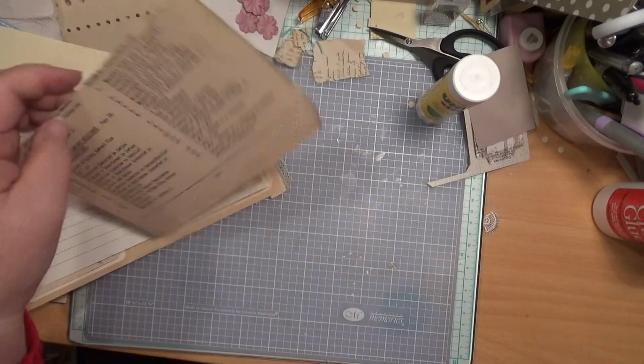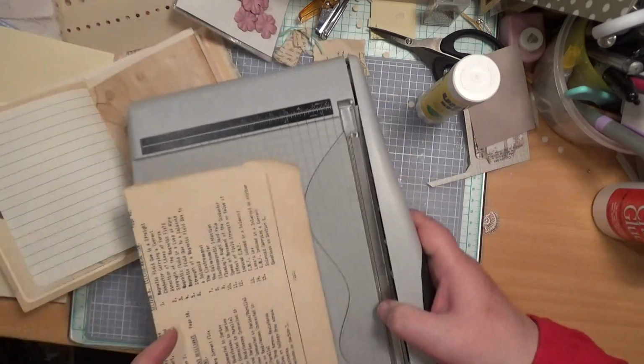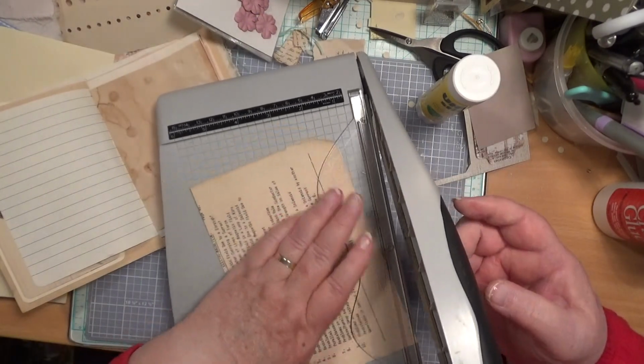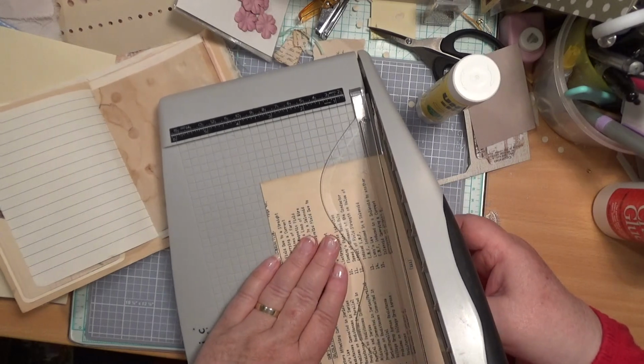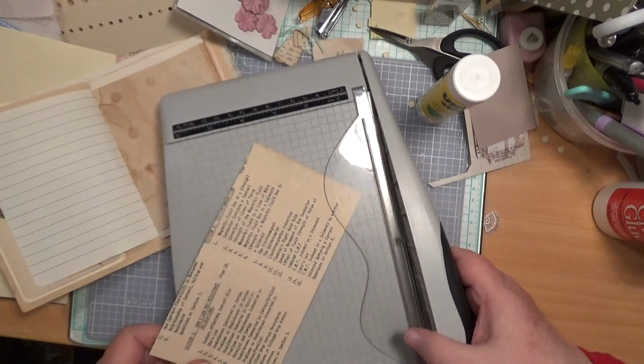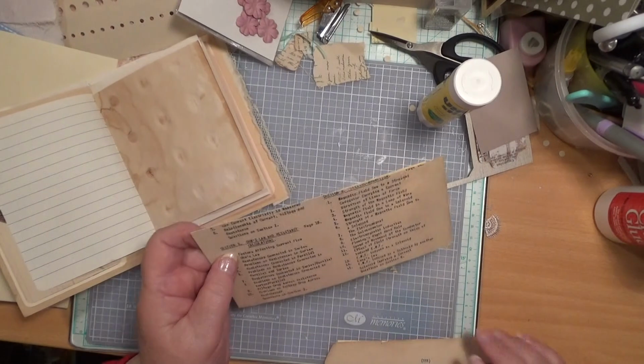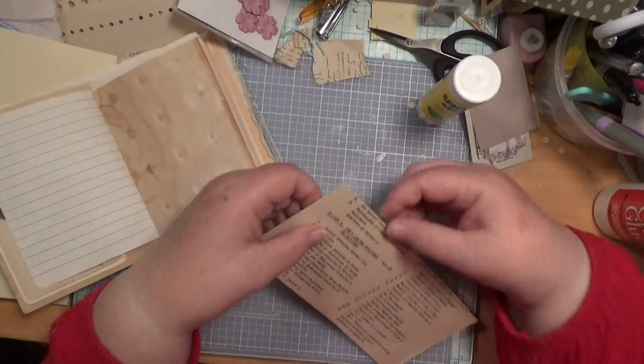Let's see how big it's got to be. Is it too big? It's way too high. Take the bottom bit off, where the line is. Get rid of the line. There we go. Now I'm going to hope this works. I hope I can tear it like this now without it looking too scary.